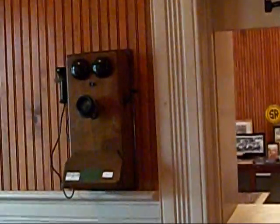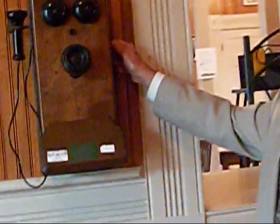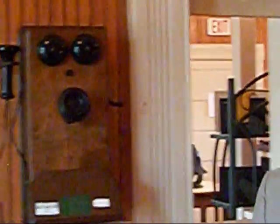This is the type of telephones we used up and down the railroad to call people down the road. That'd be one long and one short. That's Branchville's ring. Awesome. So if anybody's on the railroad and they wanted to talk to Branchville, that's how they would do it.